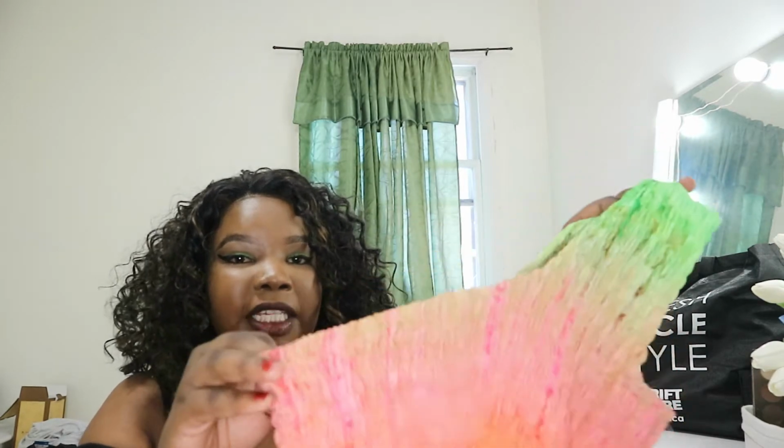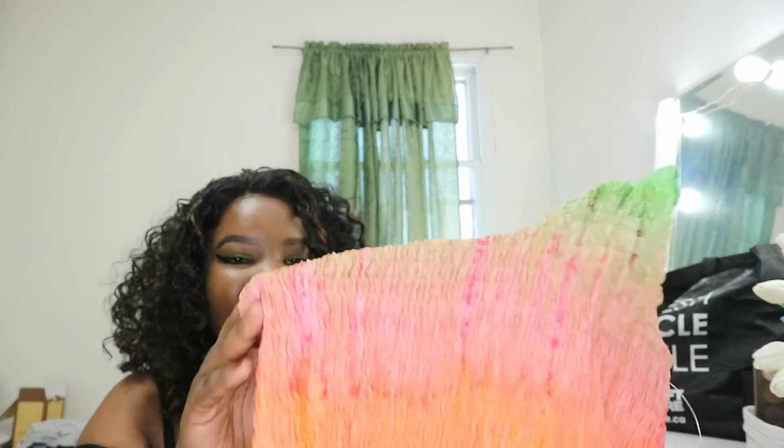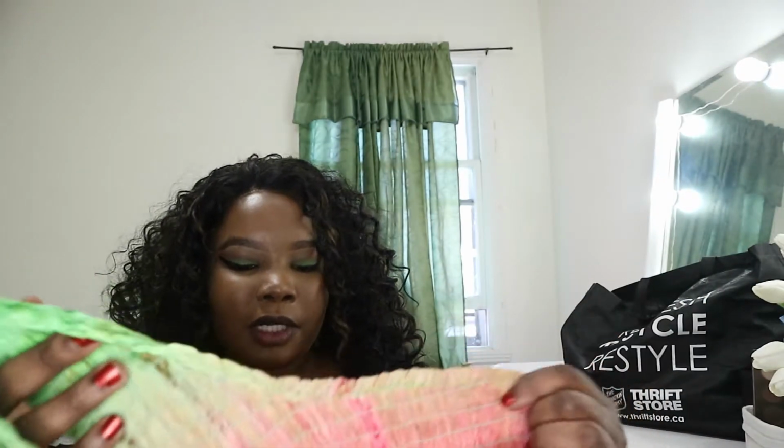Okay, so my next one here is this colorful 80s or 90s top. It gives me 80s, 90s throwback days. I don't know why. It's this ombre, pink, green, orange, other colors mixed together. It's so freaking cute.